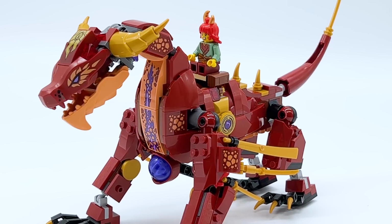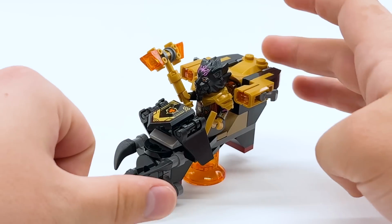But there you go, that's it for the main build of the Heatwave Transforming Lava Dragon, at least for now. But of course, that's not everything in this set. So now let's take a look at the one side build, and then the minifigures, and then I'll give you my overall thoughts. Here is the one and only side build in this set.